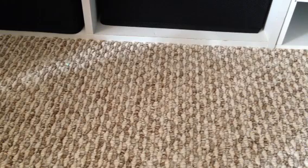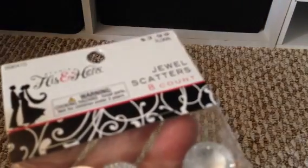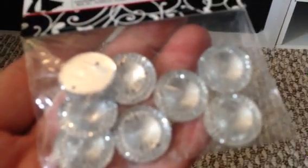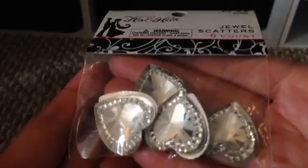Friday night, I went to Hobby Lobby and picked up just a few things. Their wedding stuff last week was 50% off. So I found these, they're called jewel scatters. I thought these were so pretty, and they were 50% off, so I haven't seen these before. So I picked up this one, and I picked up the heart.